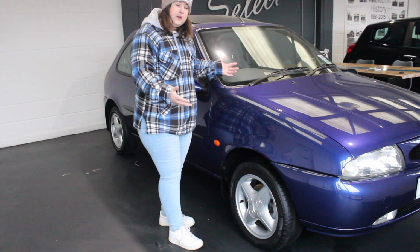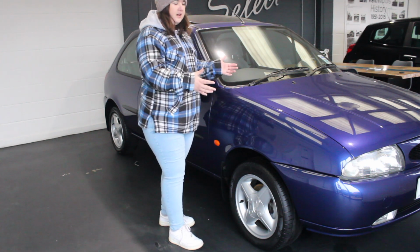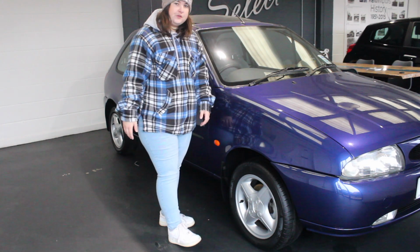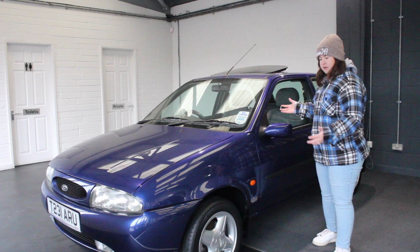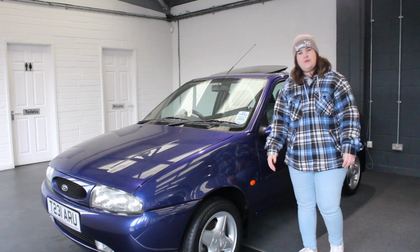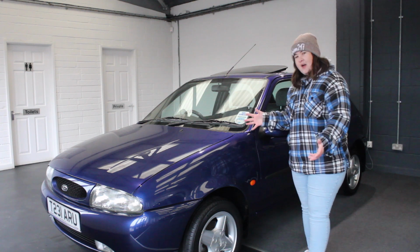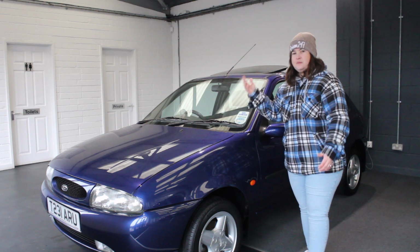Basically, but it's not a bad thing because I think it's kind of cool and it definitely looks more modern than the previous Fiestas that came before this 4th generation. Produced in a 3-door or a 5-door variant, or I think you could even get like a little Fiesta van with basically the back windows panelled out.